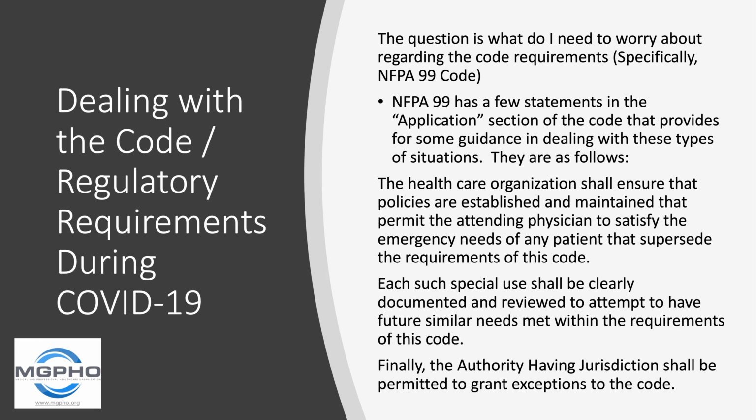So the main question is, what do we need to worry about regarding the code requirements, specifically NFPA 99? And 99 does have a few statements with regards to the application of this code, and it's in the application section in Chapter 1. And basically they state the following, that the healthcare organization shall ensure that policies are established and maintained that permit the attending physician to satisfy the emergency needs of any patient that supersede the requirements of this code.